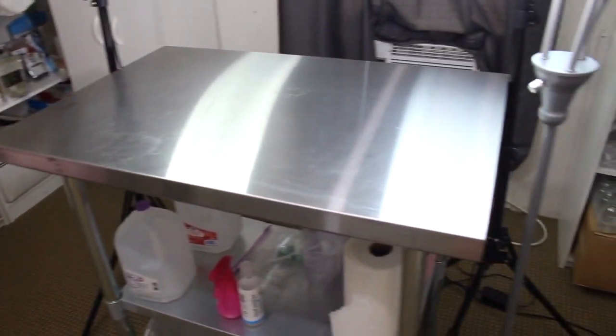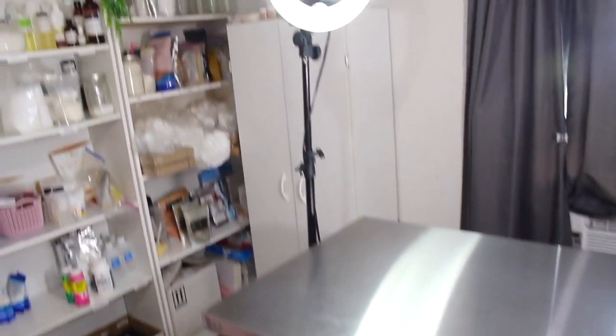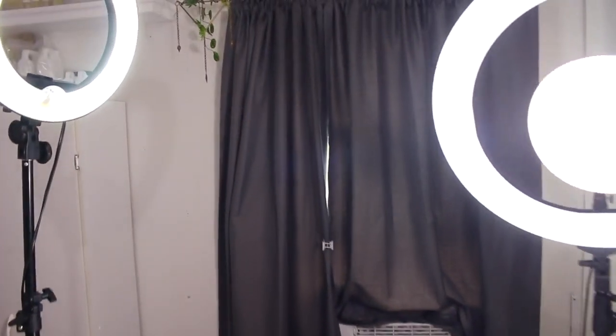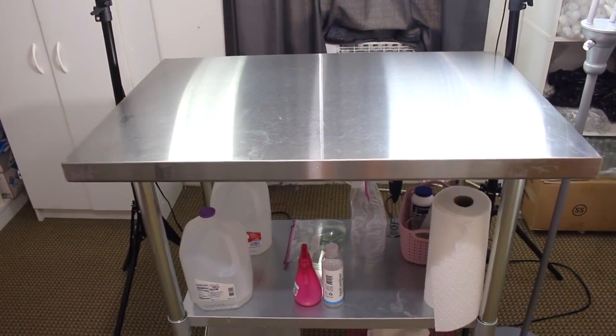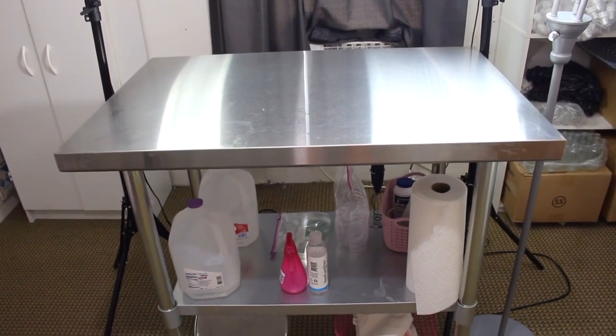So right here is the table where I make everything and where I record all my YouTube videos. I keep this table surrounded with lights, so I always have good lighting. This is a window, if you're wondering, with my AC. But this table, I will link it down below. I absolutely love this table. It was such a good investment. It's pretty small. I do wish I could have a bigger one, but the room's not big enough for that.